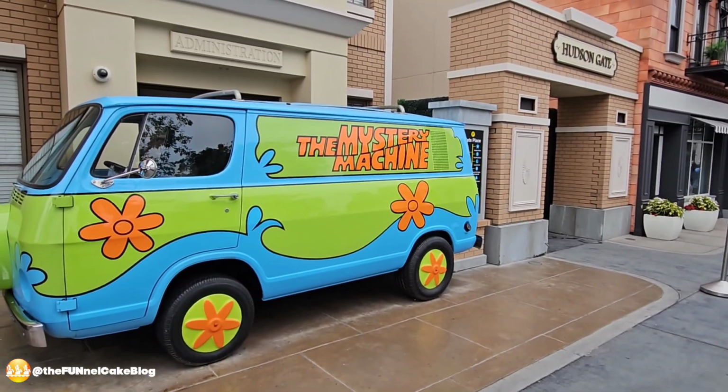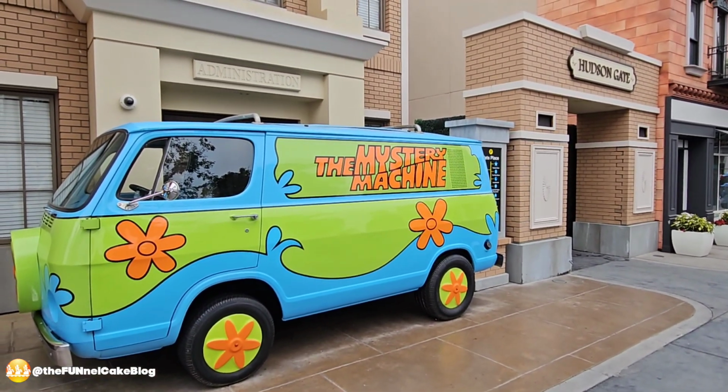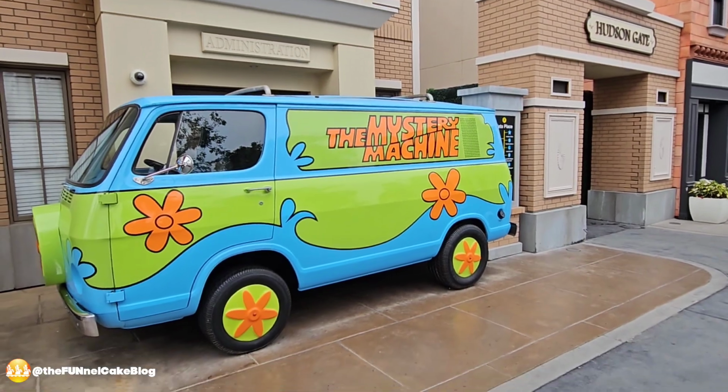The mystery machine here next to the Hudson Gate is our Horror Nights house number 1. We're not sure what this is. Last year it was Universal's Horror Hotel, which was one of my favorites, so we'll see. There are only a few days left of Jurassic June, celebrating the 30th anniversary of Jurassic Park, and the vehicles from Fast 10 are still out in Universal Plaza.